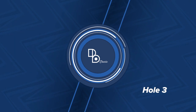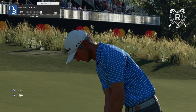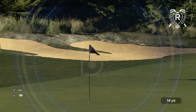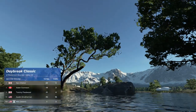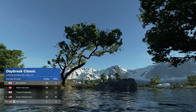Why don't we catch up with Will Zalatoris? He's currently trailing his rival. Let's see what happens here. Big time play, that one. At the right time, too. And look out, guys. This rivalry looks like it's going to get pretty interesting today, as he's making up some ground on his playing partner.